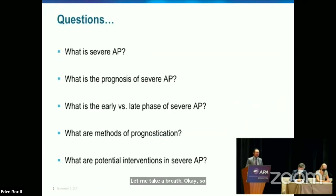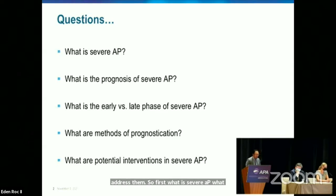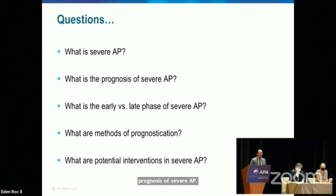Okay, so as I was preparing these remarks, we're in this session about current guidelines, state-of-the-art treatment. I'm not going to be reviewing any of the guidelines. Many of you participated in writing the guidelines. What I am going to do is try to unpack some of the concepts in the title to see if I can attempt to address them. So first, what is severe AP? What is the prognosis of severe AP? What is the early versus late phase of severe AP? What are methods of prognostication, and what are potential interventions in severe AP?